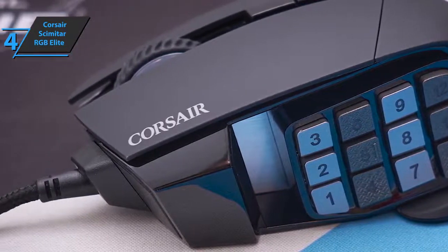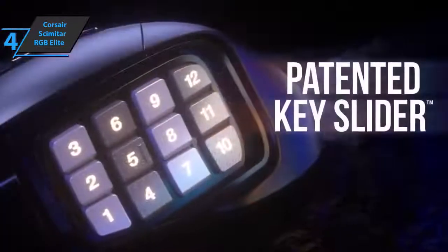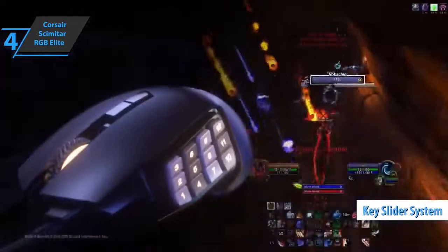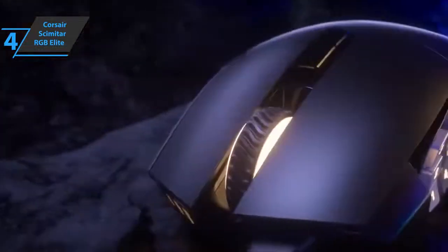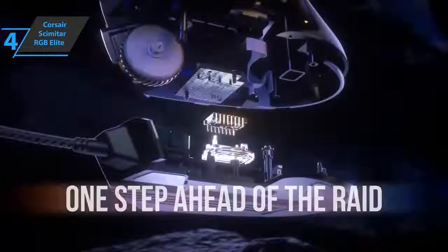On the left side, you'll find a board with a group of 12 numbered buttons. Also included in the mix is Corsair's patented key slider, a handy addition allowing you to move the buttons forward or backward based on your personal comfort and at your fingertips. This ability to move the Corsair Scimitar RGB Elite's optical selection function contributes to the ergonomics of the mouse, which is exceptional to begin with.